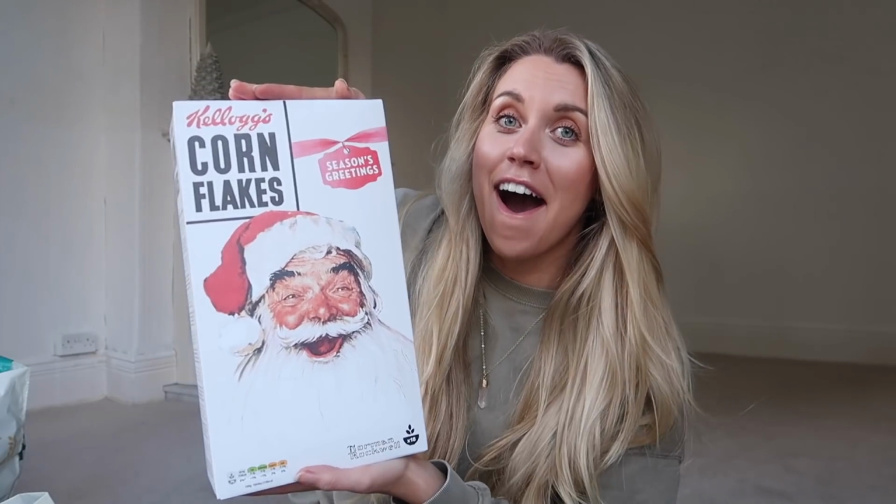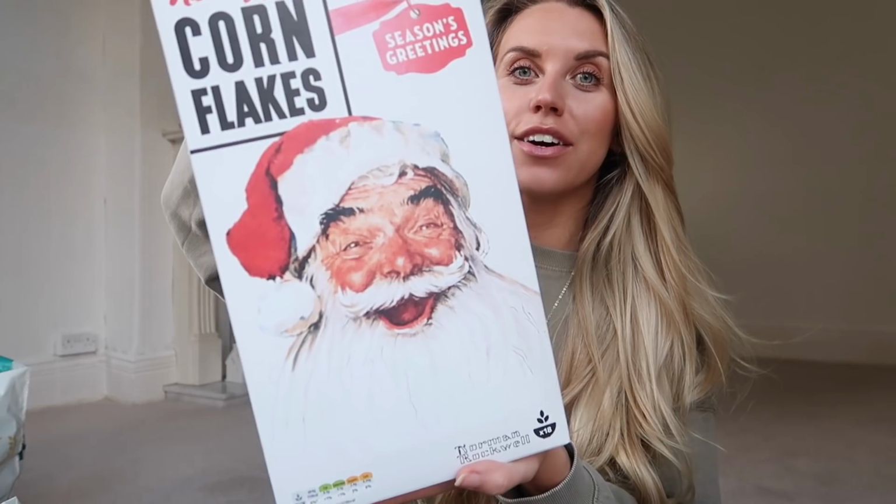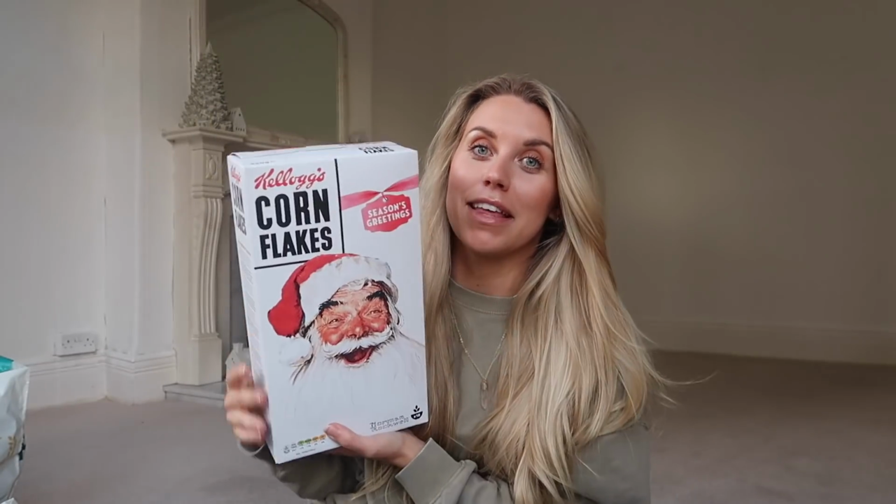This is not something I typically eat, but I had to get it because of the festive packaging. Kellogg's cornflakes. Look at this. Season's greetings with a real vintage drawing of Santa on it. I had to pick this up. I do like cornflakes, but I'm thinking more for baking with these. You know, cornflake cluster cakes, chocolatey cornflake cluster things. If you've got any ideas of what I can use cornflakes for baking, leave them in the comments below.